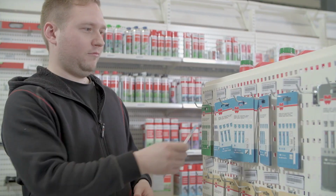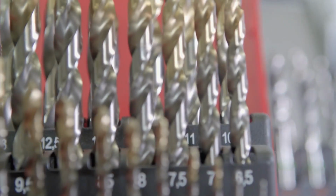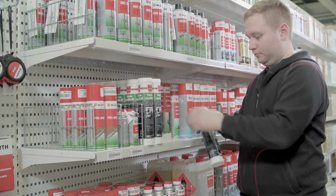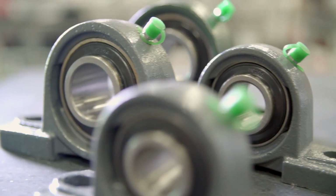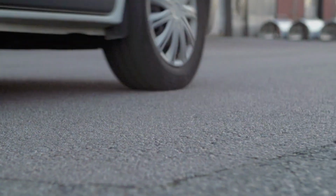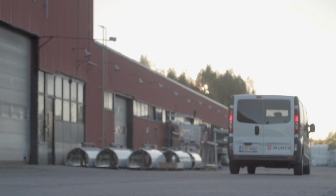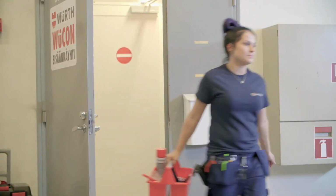The system saves time and money. The workday isn't wasted at hardware stores or organizing purchases. Invoicing is done according to customer wishes. The customer can easily see the number of products used and compile statistics. Wastage is reduced and spending is focused in the right areas.